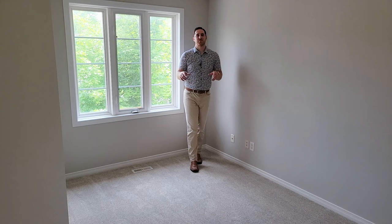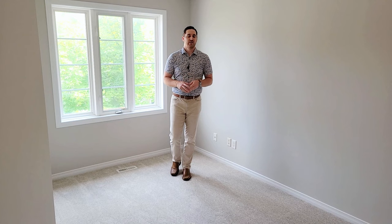So by far the biggest project that was tackled upstairs was replacing the old builder original carpet. Now it's a nice cushy neutral carpet. It's all brand new, including on the stairs.